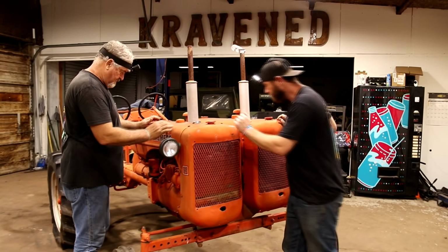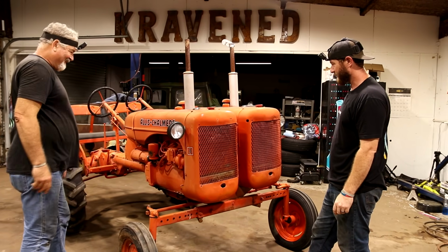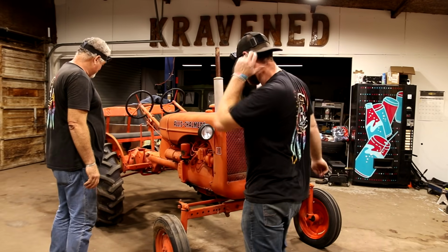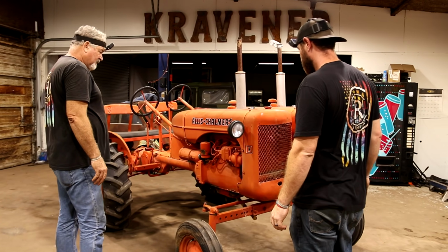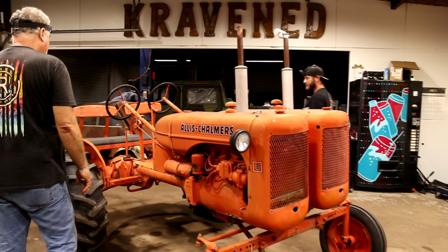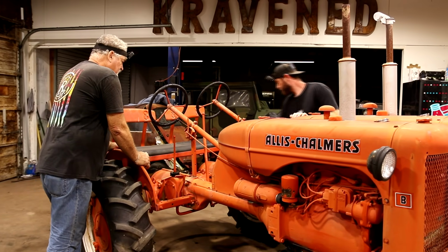Well, what do we want to try to do first? Where do you start on something like this? See if they're turning over, huh? That tire went flat pretty quick. I'd say we throw it in gear and just kind of rock it back and forth. We can still try to rock it and just see if it does something. Which side do you throw in gear? I don't know. I guess this side would control this engine and that side would control that one. Yeah, you would think so.